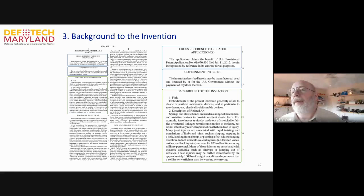Second thing that I highlighted there is government interest. Because this work was funded by the federal government and undertaken by federal government employees, the government claims the right to use the invention and not to have to pay royalties for it. That sounds pretty drastic, but it's not really in practice. What it's really saying is the government doesn't want somebody else to make use of this patent and then charge the government for it. But it's worth looking out for that. It's just an additional piece of context.